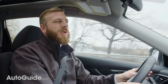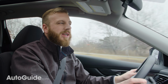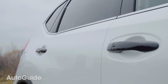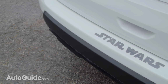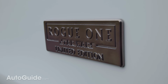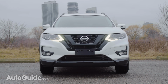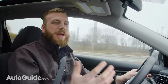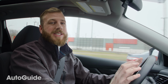When it comes to the Rogue One edition that we're driving, the Rogue gets some stickers and badges so that you can let the world know just how much of a Star Wars nerd you really are. It also comes with a bunch of black trim and different bits that make it stand out from the rest of the Rogues on the road, but there's nothing really substantial to it. I mean, the grille's been blacked out, some of the trim's been blacked out, the black wheels. I would have liked to see something that really made it pop, especially considering this is a couple grand to add on to a Rogue SV.